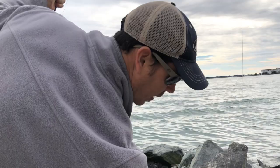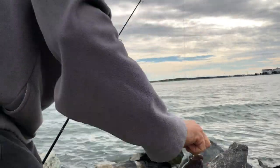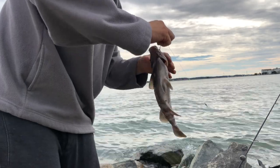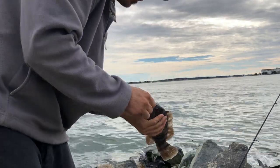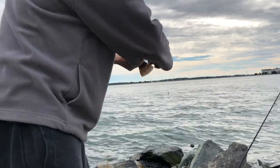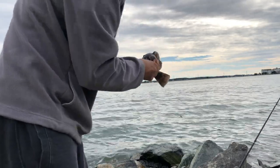Finally! Man, I know he's full, but I think he's been eating a lot of my baits. There's your blackfish right there, tog. Pulling on a sand flea.